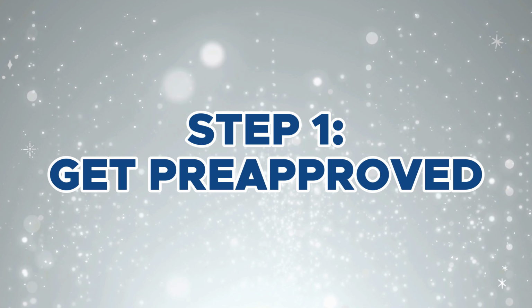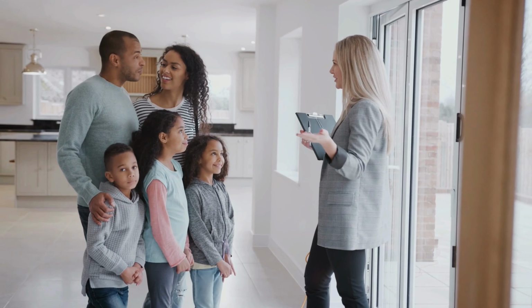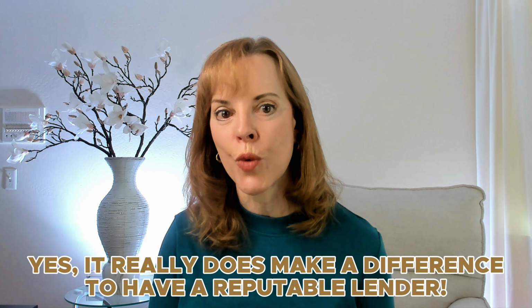Step 1. Get pre-approved by a lender. Buying a home all starts with getting pre-approved by a lender. A stellar buyer agent makes it a breeze by connecting you with top-notch lenders who are known to local listing agents so that your home offer shines brightly because the local listing agent has confidence that your lender will come through. Yes, it really does make a difference to have a reputable, known lender.